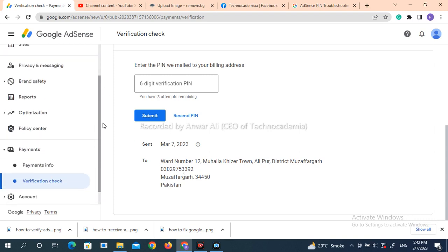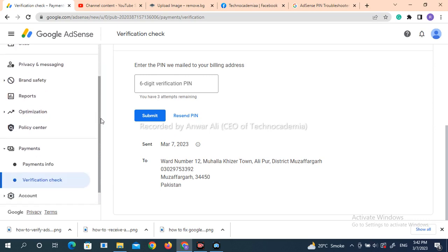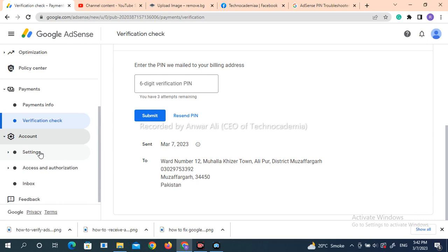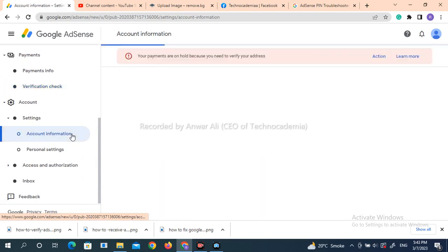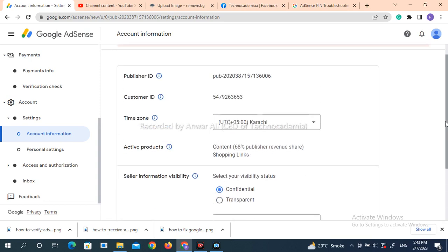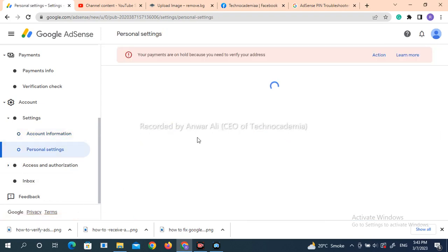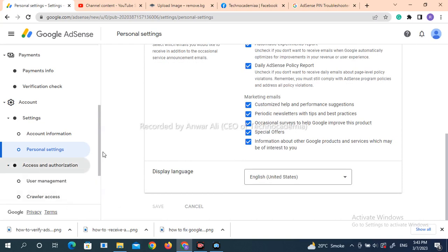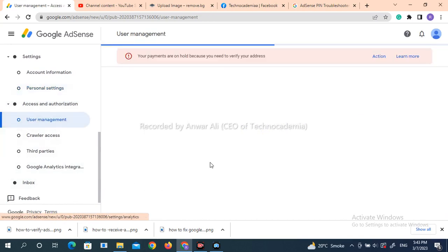If you did not do it before, then go to the verification check. That's my AdSense account. Go to my account, click on account and click on settings, and here is the option Account information. Click on that. Here's my account information. Sorry, it's personal settings, my name and everything, and access and authorization, user management, third party, Google Analytics. So I'm going to click user management.